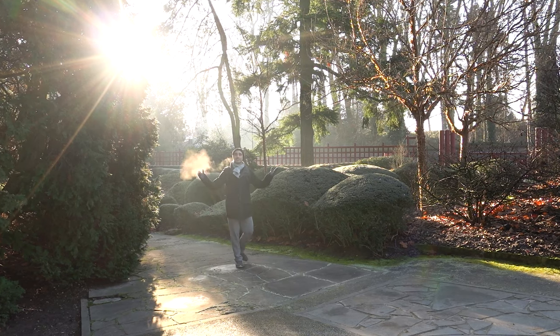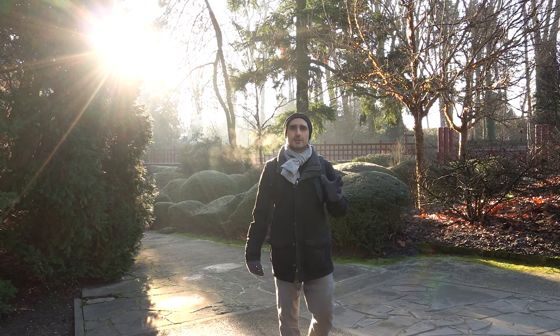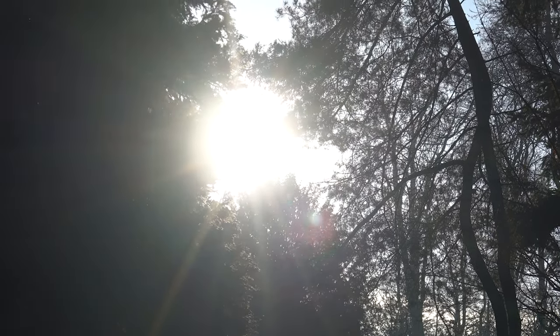This park is just gorgeous. I feel like I'm walking through the Garden of Eden in some way. Look at the sun going through the trees. There's smoke coming out of my mouth. There's fog. It's just beautiful. It's a really beautiful morning and it's such a gorgeous park.